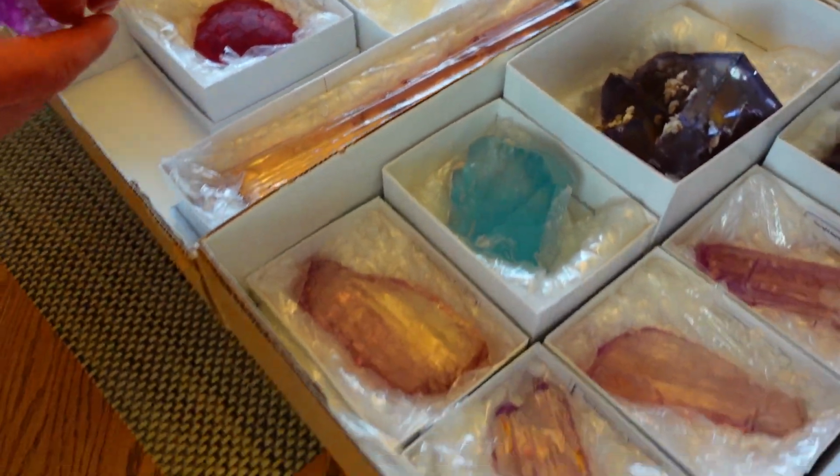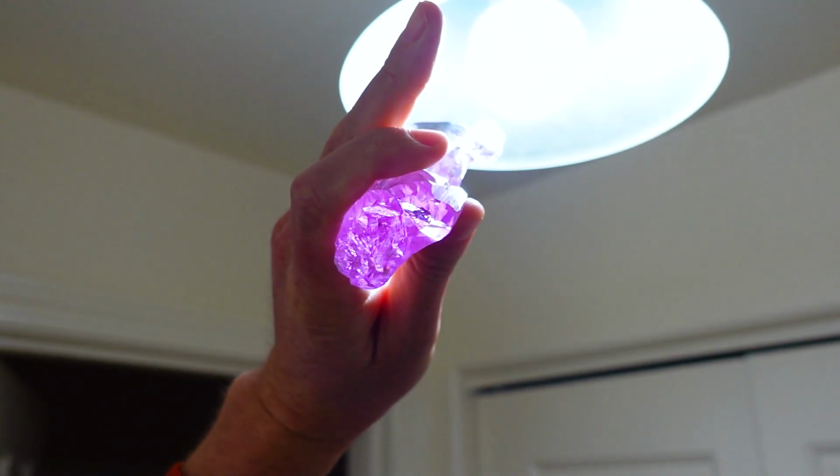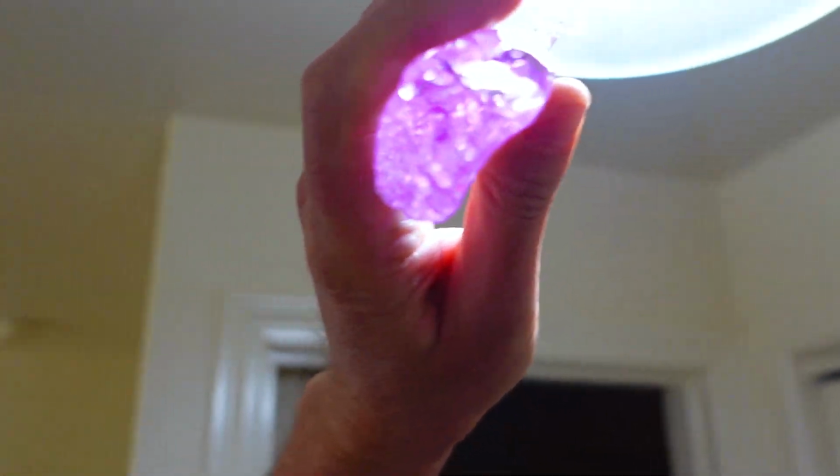Can we bring one of those? Yeah, let's bring these two. Because these are literally insane. We're gonna show you the others too, guys. I honestly did not know that this was real, that it could come like that.